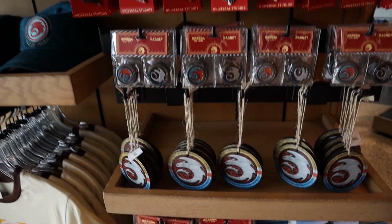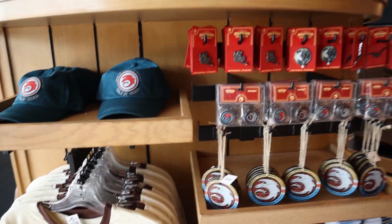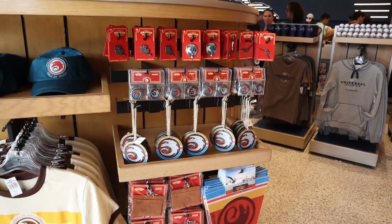We don't have Nintendo merch here, even though we already got Nintendo announced. But I'm really happy to see that we have new Epic Universe merch. The merch looks amazing. I definitely have to get some of those lanyards. The How to Train Your Dragon pins look really good. And of course the Epic Universe shirt looks really good.